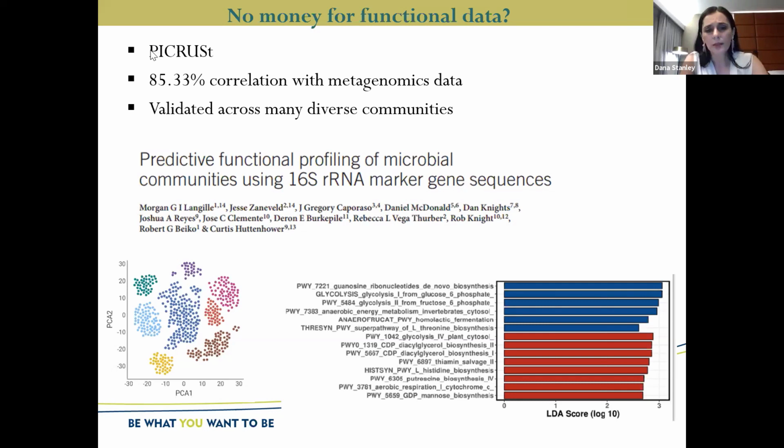PICRUSt as a software has been validated in many different diverse communities, and it's got about 0.85 correlation with metagenomic data according to the paper, and it will give you functional predictions, not functions based on gene sequencing, but predictions. And it still is a very good way to see if it's worth paying the money to actually sequence metagenomic data.